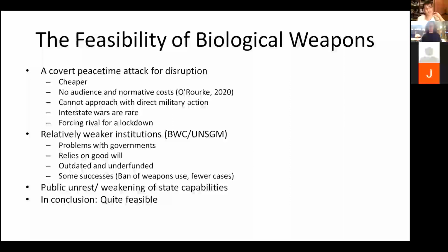By that, I mean whether you're in a democracy or an authoritarian regime, there's not really much backlash going on. Also, no normative cost, meaning that the stigma associated with biological weapons is not there. Some issues cannot be approached by direct military action these days, mostly because of the alliance law, so the overall norms against war. In addition, interstate wars are rare, so it's more likely that we might see something like that in peacetime. For that reason, I think forcing a rival into lockdown is the way the attacker would probably go. Also, we have relatively weaker institutions, by that I mean the Biological Weapons Convention and the United Nations Secretary-General's mechanisms. They had some successes.